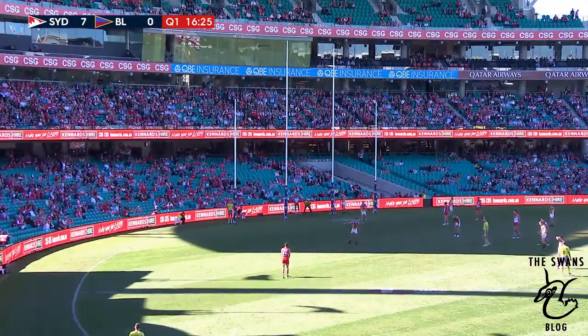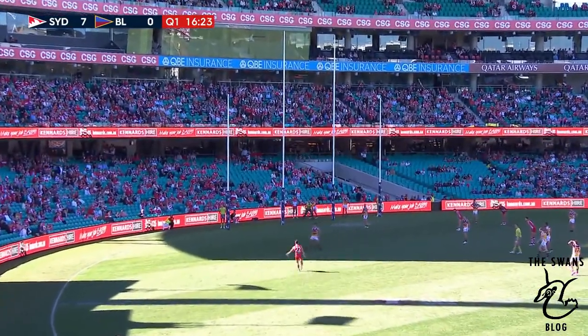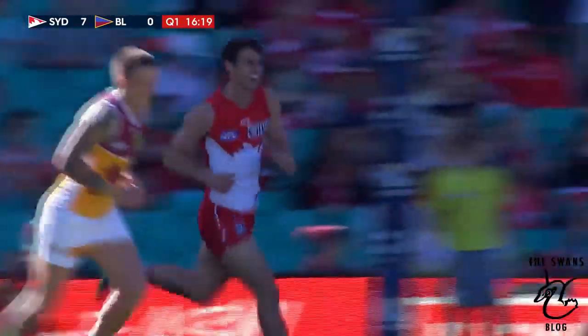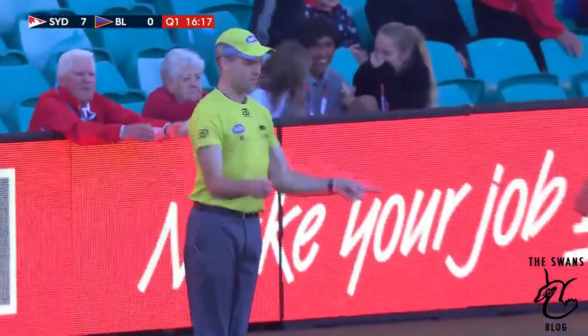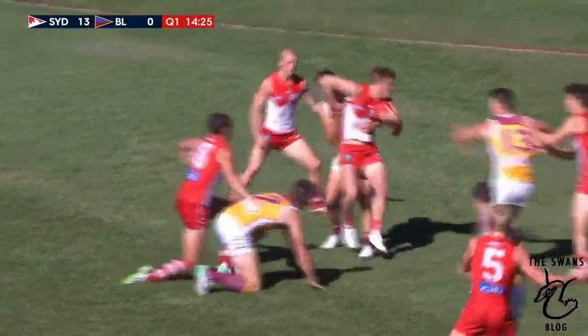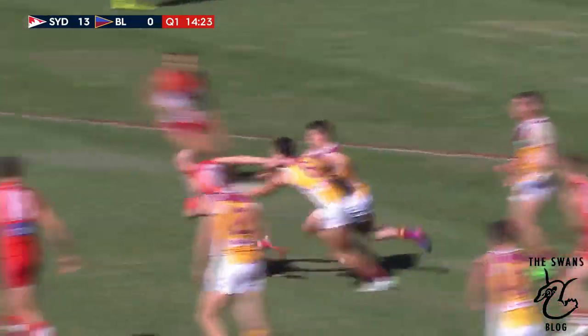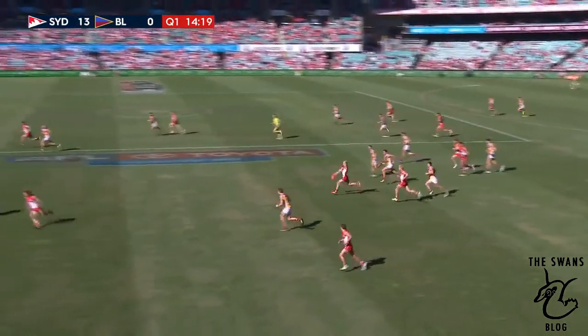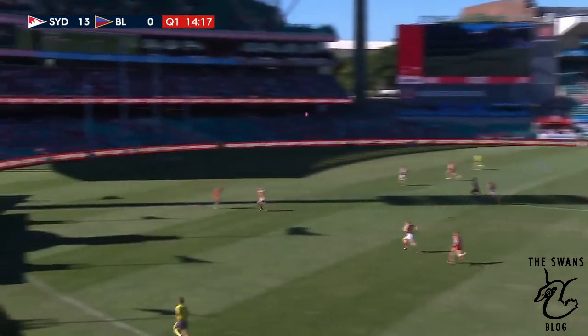So here's Towers to shoot for goal from the pocket. Used that left goal post superbly as a guide. And the Swans look sharp. More of an opportunity through the midfield as well today, in the absence of Dane Beams. Zach Jones gives him so much dash. He's got great belief. Look at the way he runs out of that contest and drives for Franklin.